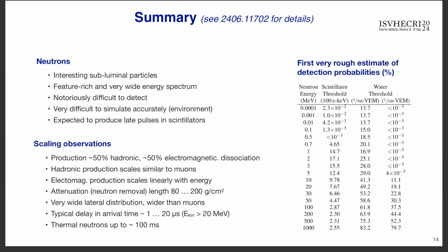Very nice talk, Ralph. I just wanted to make a comment that we had worked on a GRAPES-3 scintillator. We had developed it and had reached fairly low sensitivity. We could see radon decay products down to 300 keV. And then we were running the detector with a multi-hit TDC, and we could see a whole spectrum of delayed particles, from 50, 100 nanoseconds onwards, up to microseconds, not just a few hundred. So neutrons are there.